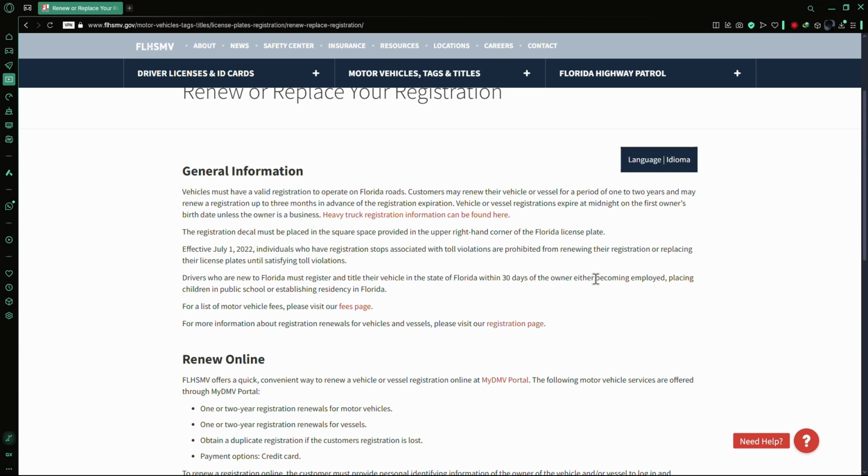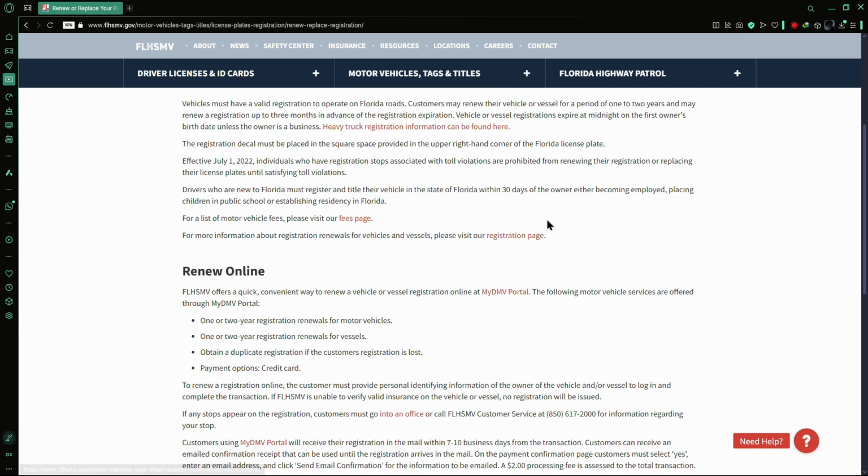First, you will receive a renewal notice from the Florida Department of Highway Safety and Motor Vehicles. This notice includes your vehicle details, renewal fee, and deadline. If you don't receive it, you can still renew using your current registration information.